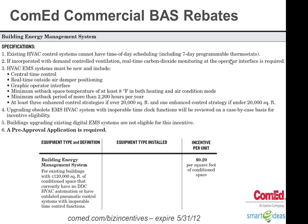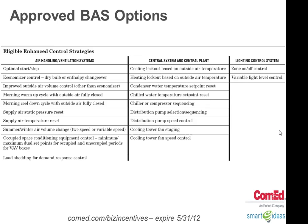The other thing you have to do on this rebate is you have to do at least one of the extra strategies on the next page that I'm going to show you. So if it's under 20,000 square feet, you have to do one of them. If it's more than 20,000 square feet, you have to do at least 3 of them. These are the choices that you have. I'm not going to go through them all right now, but if it's under 20,000 square feet, you have to pick one thing off of this list on top of the regular specs. And if it's above 20,000, you have to pick 3 things off this list.